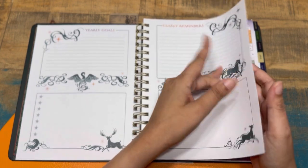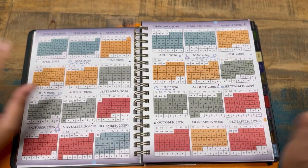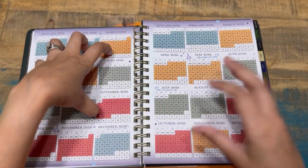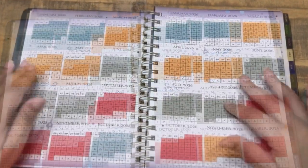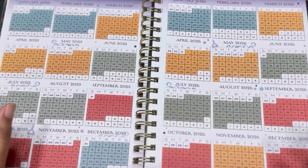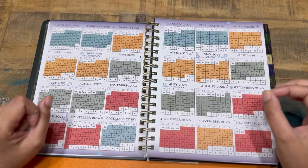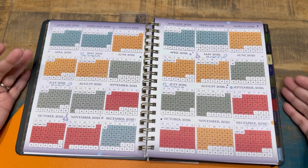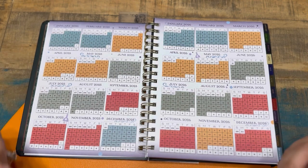They have nice thick, colorful calendar spreads. They have 2025 on one side and 2026. The only thing is that it's shaded, so you will have to use a darker pen or marker to mark things off because they're already shaded. Visually, this is very appealing to me. My ADHD brain eats this up.